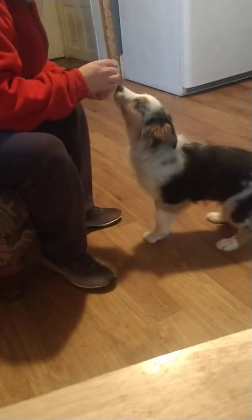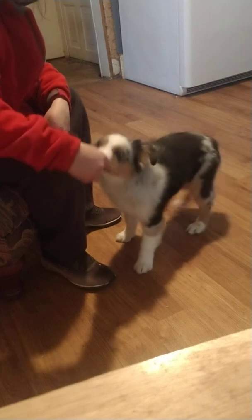Okay, so for spin, I put it in my right hand. I put it between my fingers so she can't get it, but it's right there. And then I put it right at her nose, and I'm like, good girl. And you don't really have to throw a cue on it just yet because she doesn't really know it. But once she gets better at it, then I'm going to throw the cue of spin in.